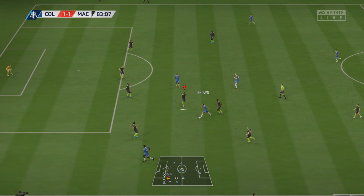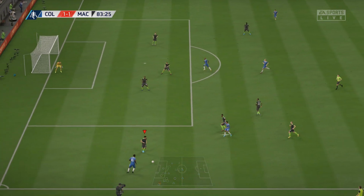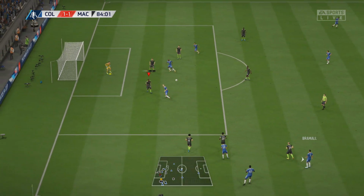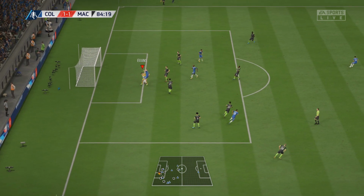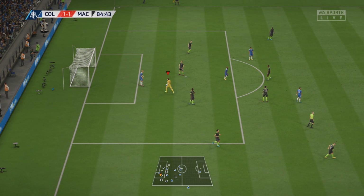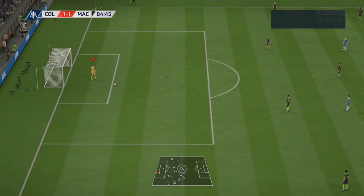Given away. Might really be able to trouble them here. And teammates to play it to. It's been whipped towards the near post. Well, they were clearly on the receiving end, so a free kick is next.